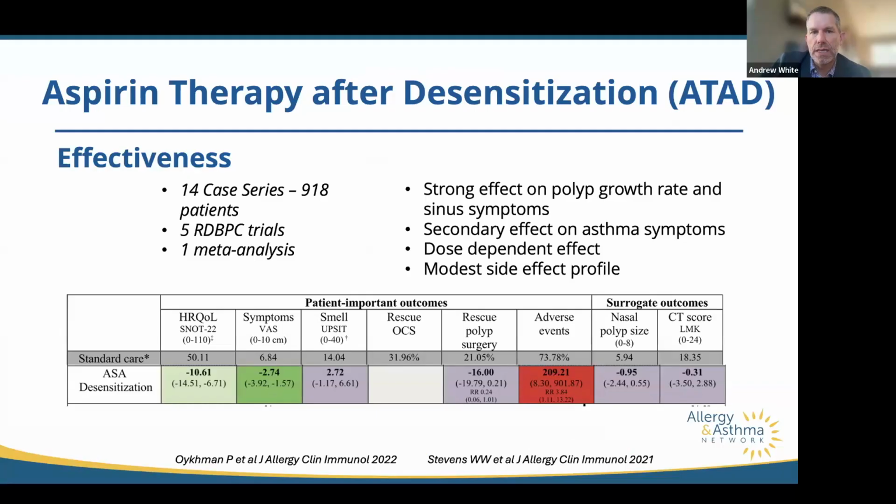Now, aspirin desensitization, we now call this aspirin therapy after desensitization, just to distinguish that the ongoing treatment is different than the actual desensitization that takes place in the office. We've got a lot of studies now, about 1,000 patients, or I should say 5 studies. It's probably not a lot, but 5 randomized double-blind placebo-controlled trials, and then this meta-analysis by Oikman. And this is really looking at a variety of the therapies, including the biologics.